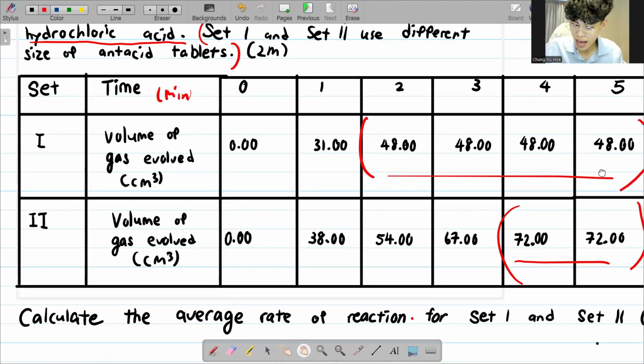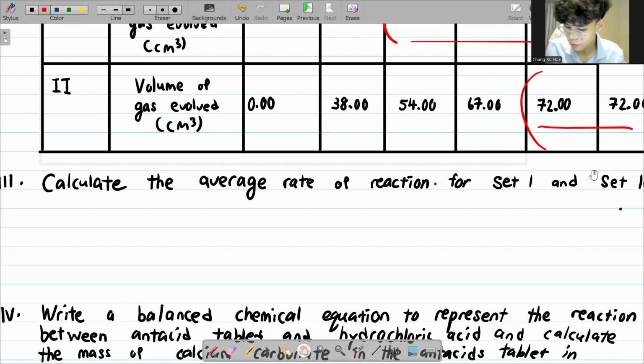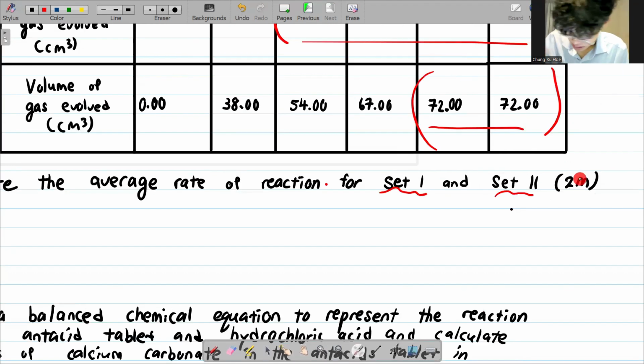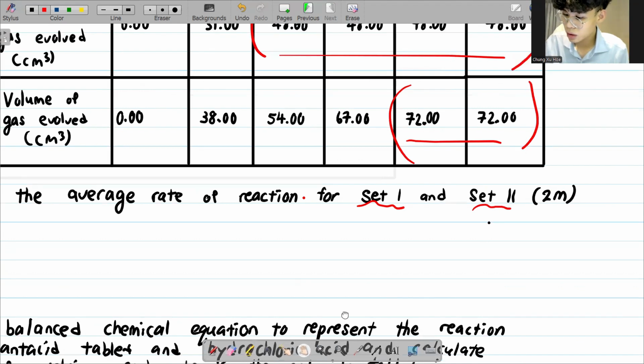Now the question asks, calculate the average rate of reaction. This one is just a formula. Average rate of reaction for your set 1 and your set 2, stated there as 2 marks. So without further ado, do you remember the formula?